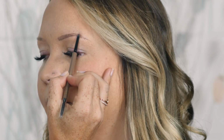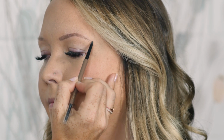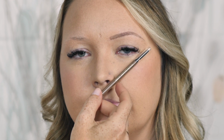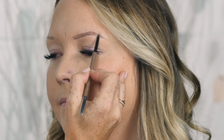So her arch is in a great spot. And again, I have a little bit of hair that allows me to follow the pattern. But if you look into the camera, her arch should be on the outer part of her eye, and that's exactly where it is. The beginning should be right on the edge of her nose, and that's exactly where it is. And then the end should be about right here. So I can extend it a little bit more. I'm gonna start from the arch and extend from there.